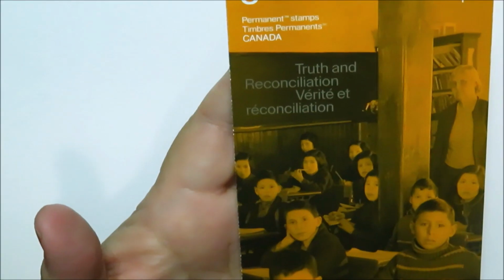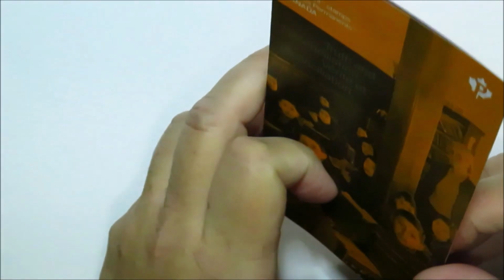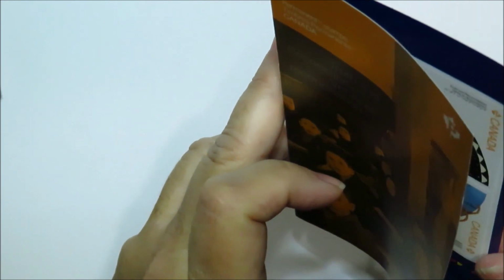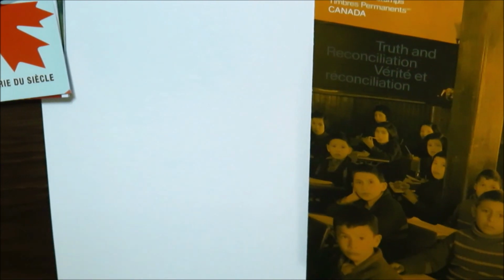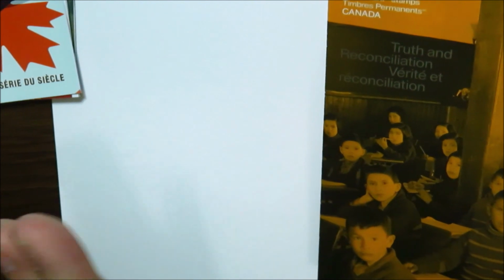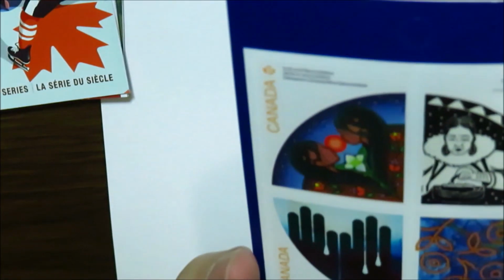And then this is Truth and Reconciliation stamps. This is in honor of the students that were taken away from their families, forced to change their culture in, what are they called? Residential schools. That is a terrible thing. September 30th here in Canada is Truth and Reconciliation Day to ponder and remember the children that had to endure this and the ones that survived it. And it's also a day to wear orange. And these are the stamps.